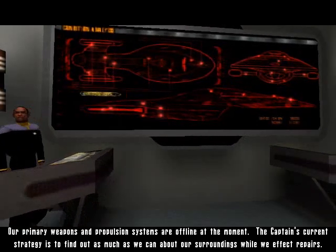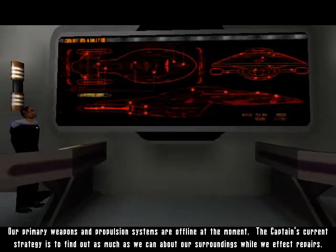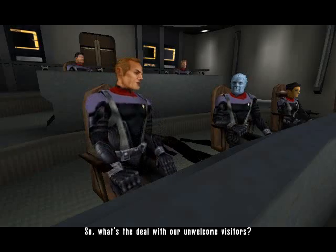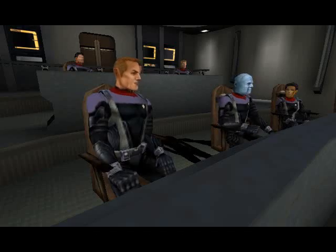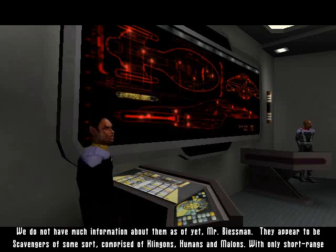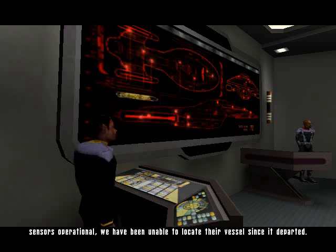Our primary weapons and propulsion systems are offline at the moment. The captain's current strategy is to find out as much as we can about our surroundings while we effect repairs. So, what's the deal with our unwelcome visitors? We do not have much information about them as of yet, Mr. Beesman. They appear to be scavengers of some sort, comprised of Klingons, humans, and Malons. With only short-range sensors operational, we have been unable to locate their vessel since it departed.